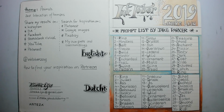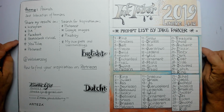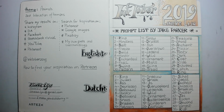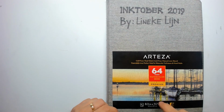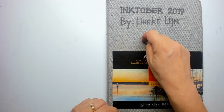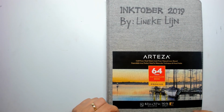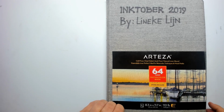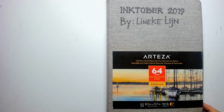Hello my dear YouTube followers and welcome to this sketchbook tour of Inktober 2019, and this was done in an Arteza watercolor book, very nice bound, very solid and thick paper. So thank you Arteza for sending this to me. And I wrote it here, Inktober 2019 by Lineke Lijn.